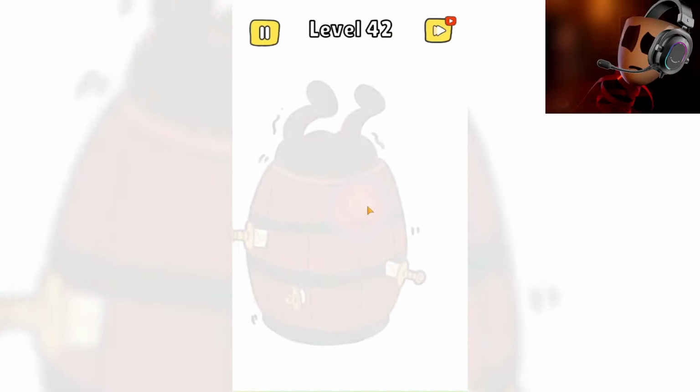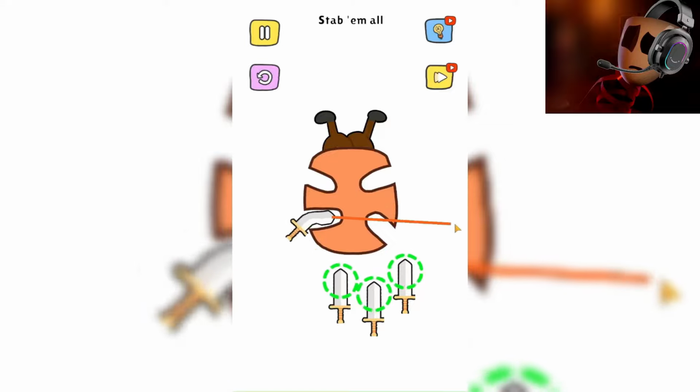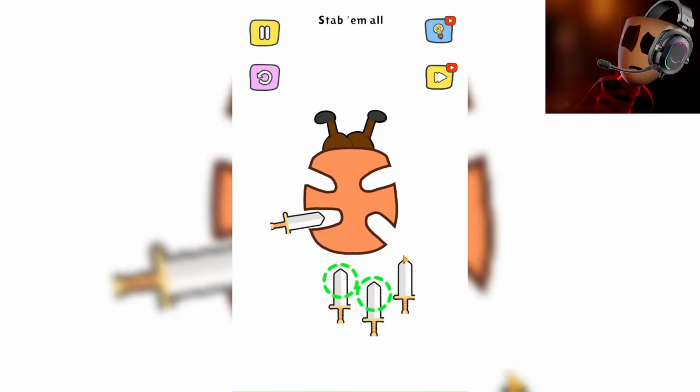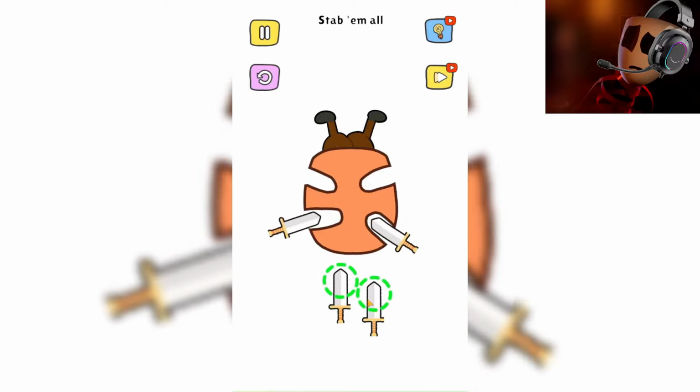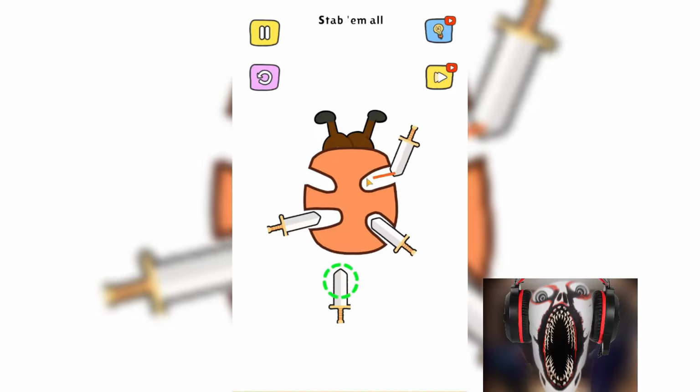Wait, this guy seems to have climbed into that barrel again. And now we need to make these swords stick into the barrel. In fact, this trick is quite strange and it really scares me. I hope that everything will be really okay with this guy. Looks like this guy really needs help to do this trick.